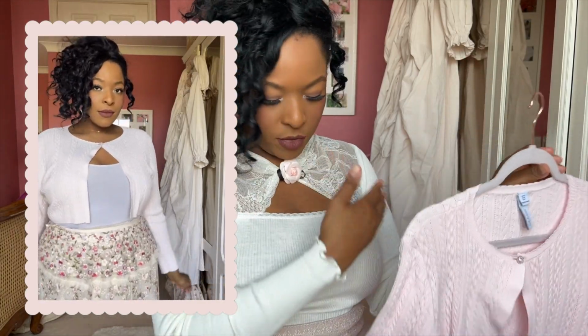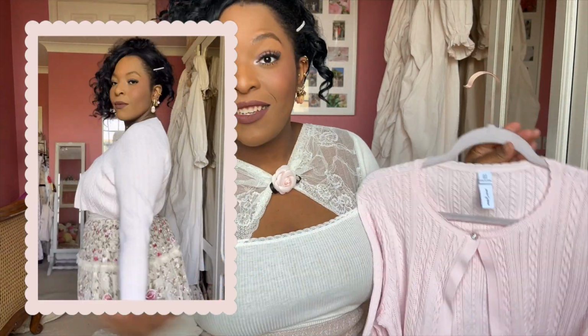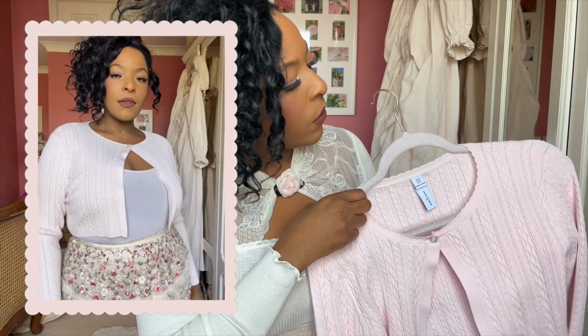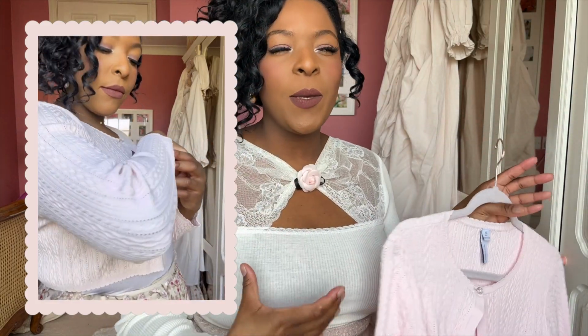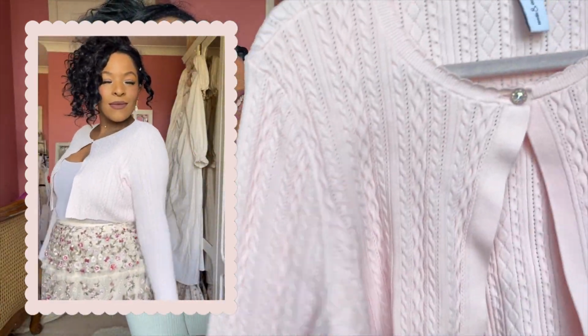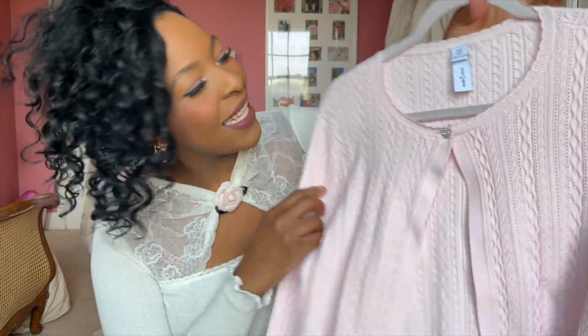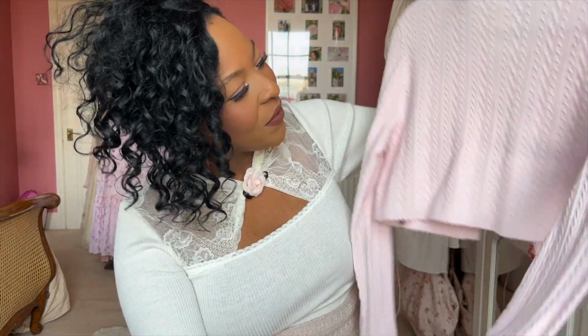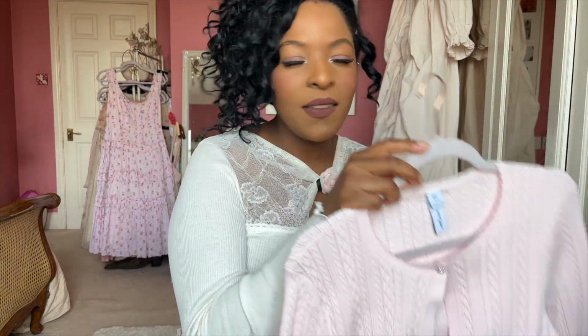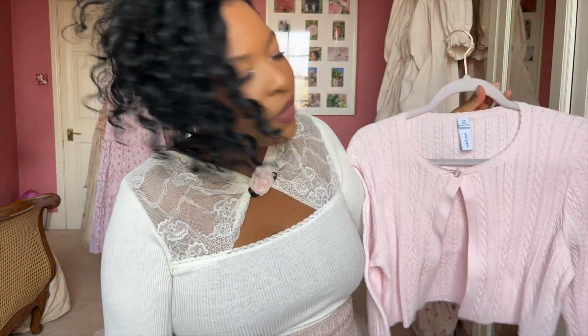Just looking at the photos of the model, I can see that it is meant to gape open, which I think actually looks really pretty, but I have a feeling if I had gone for my usual size, the gap might have been a bit bigger than I would have liked. But as you can see, it's got this lovely cute diamante button here, and it's cropped, it's fun. I'm a huge fan. What I really like about this is that it can quite easily be a cover up for evening wear, but it's also a daytime piece, or at least I would wear it during the daytime too.